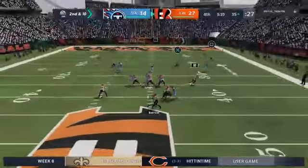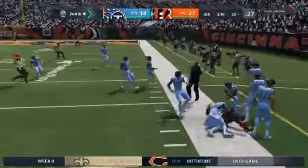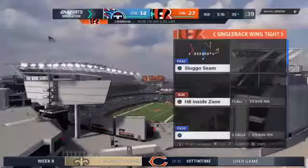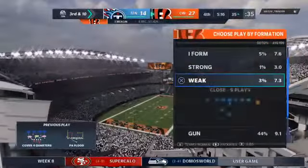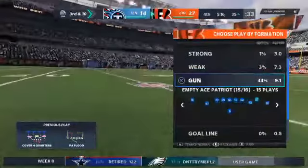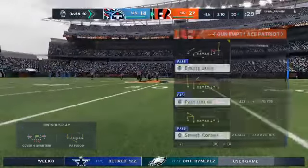Now they go play action. Burrow. He'll find his running back, Joe Mixon. That helps the completion percentage, but not much else. And now it's 3rd and 10. They caught it right at the line of scrimmage, and before he could even think about advancing it forward, he got hit. Great tackling, because that's what you're taught.